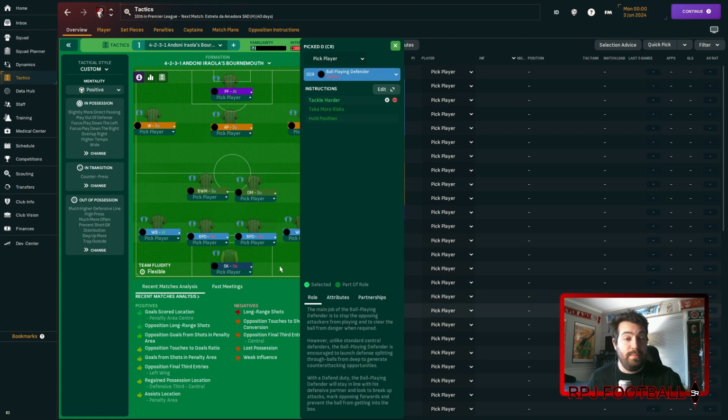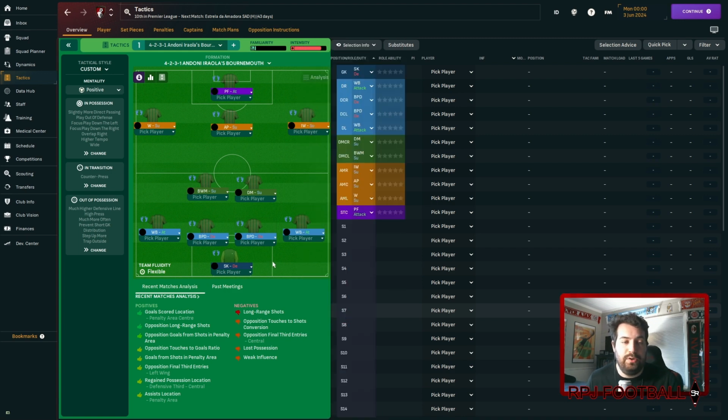But make these two center backs tackle harder, with more direct passing, because Bournemouth will hit long balls from their center back. So you want to make sure you encourage that. That's one change you want to make if you are going to be playing against a bigger side. But otherwise, you can keep them as ball-playing defenders on tackle harder.